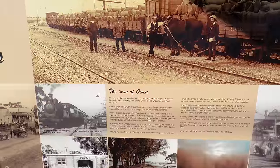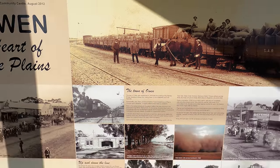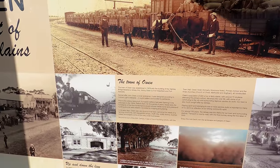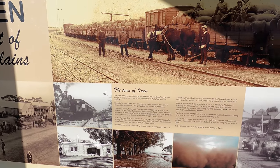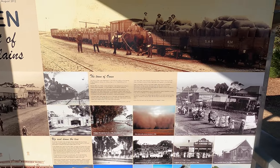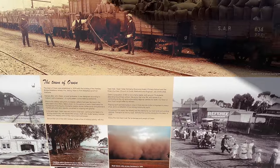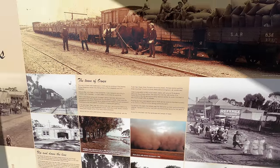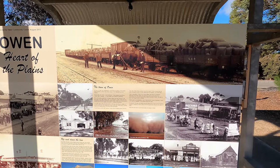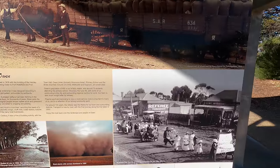So the town of Owen was established in 1878 with the building of the Hamley Bridge Balaclava Railway Line. Named after John Owen, a local landowner. And prior to the railway being built, European settlers had been farming in the area back to the 1850s. With a population of around 400, it's fairly stable. Around 75 students attending the primary school. And the final journey along the railway line was taken in 2005. Some cracking pictures here as well.